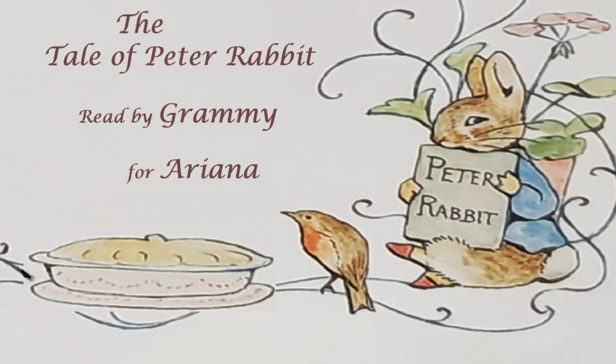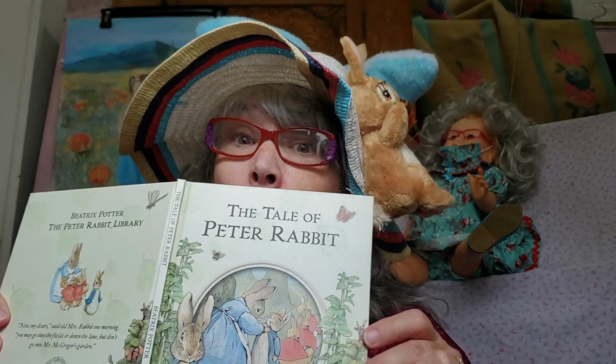This is the tale of Peter Rabbit, read by Grammy for Ariana. I think we're ready to find out about Peter Rabbit. We are going to read the tale of Peter Rabbit by Beatrix Potter.